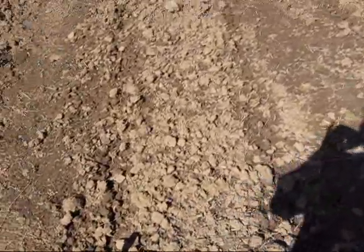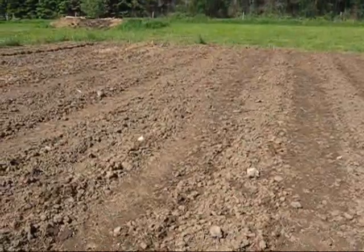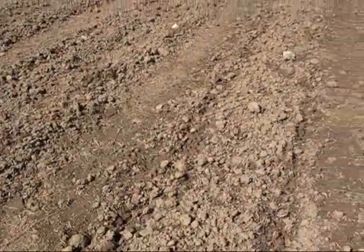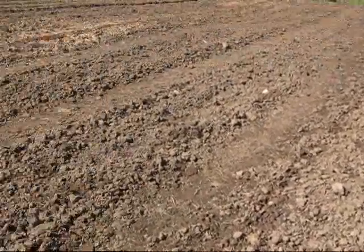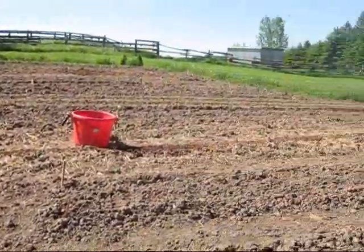Okay, then we move down to these 2 rows here. I don't expect these to germinate for quite a while. These are more rows of carrot, because the ones that I showed you up at the top, if you remember that earlier in the video, I don't think anything's going to happen with those.